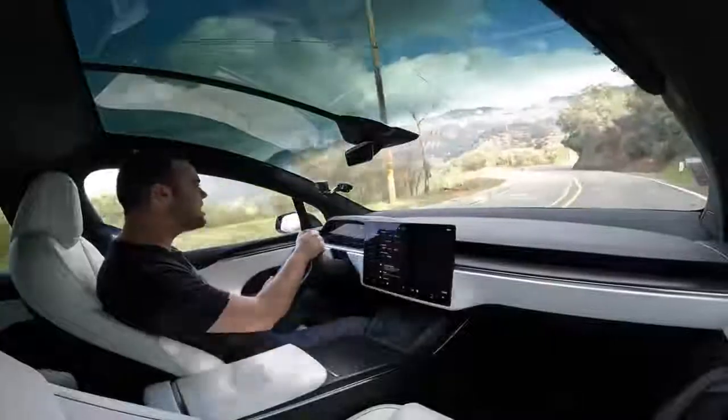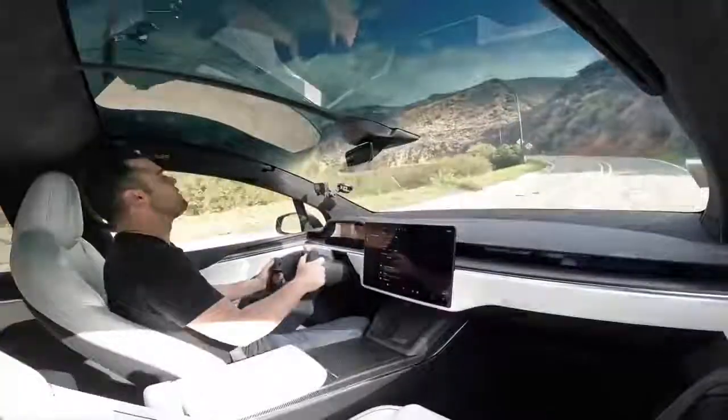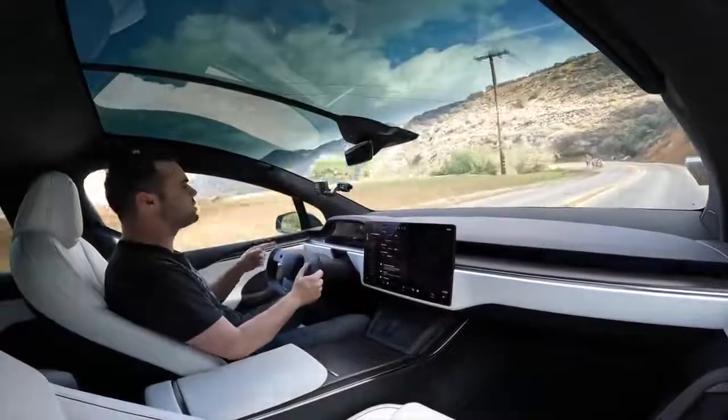333 miles of range is plenty, especially if you live in the United States, particularly California. The charging infrastructure, there's superchargers everywhere. And I believe they claim you can get 175 miles of range in just 15 minutes of charging if you're at the 250 kilowatt station, which really is pretty awesome.